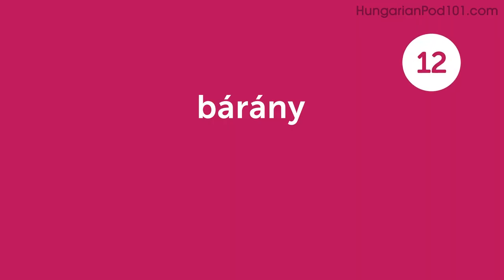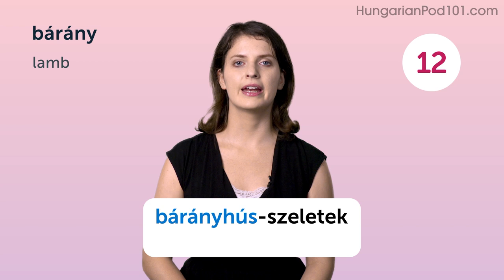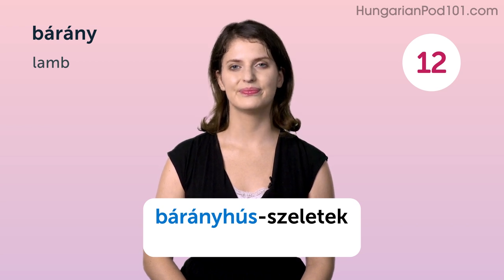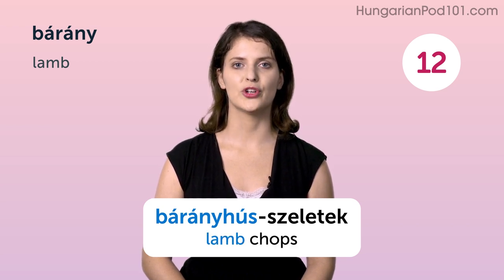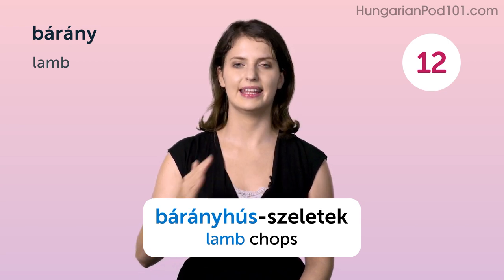Bárány. Lamb. Bárány hús szeletek. Lamb chops.